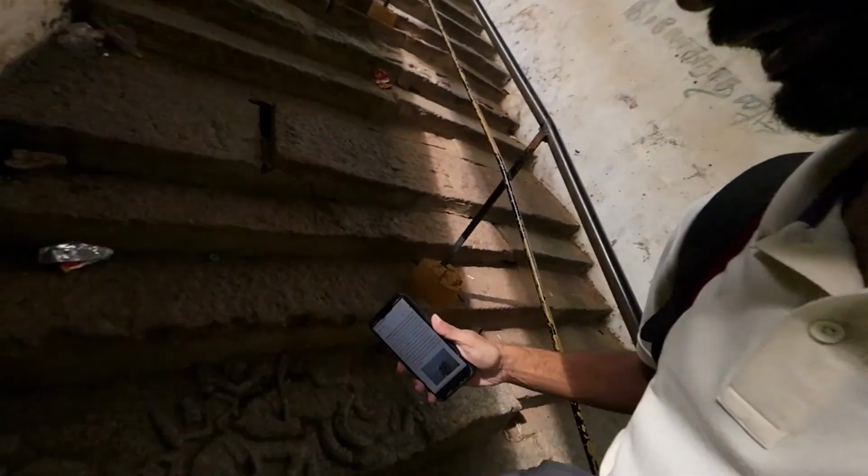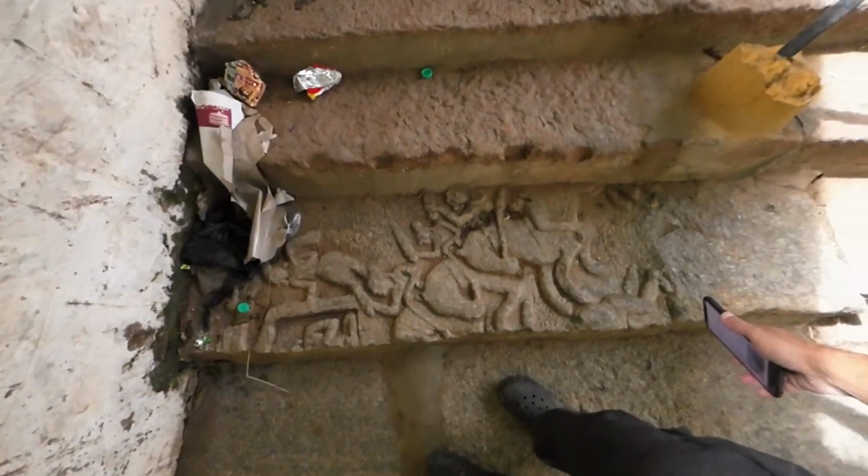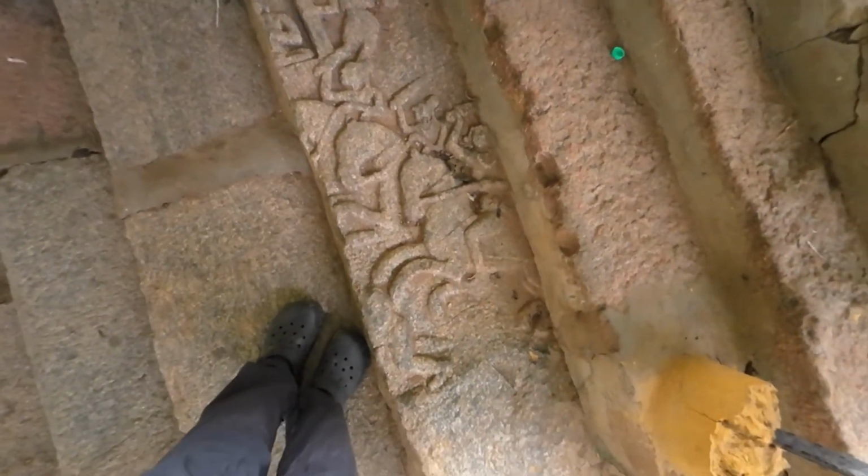So while we're climbing, I'm just looking up the significance of Shivagange. So it's called Shivagange because there is a spring that flows from top, which is called the Ganga. Oh, here's another inscription. Carving. And it's also called Dakshina Kashi, or the Kashi of the South, because it has a number of temples on top.